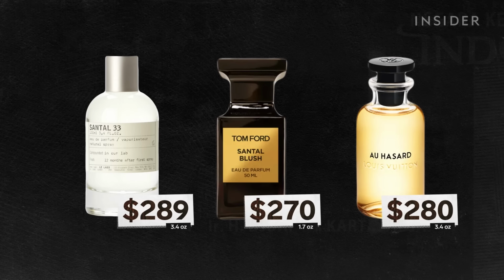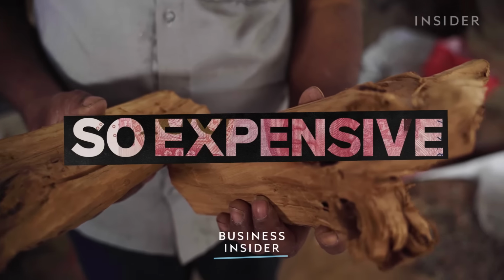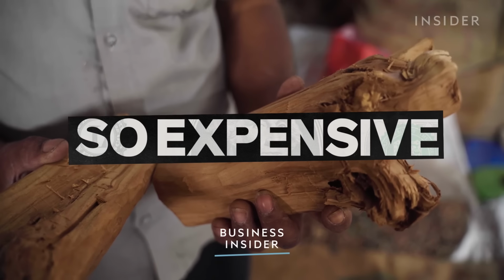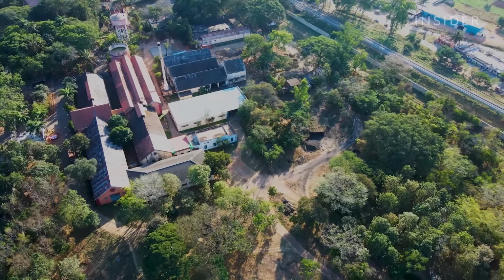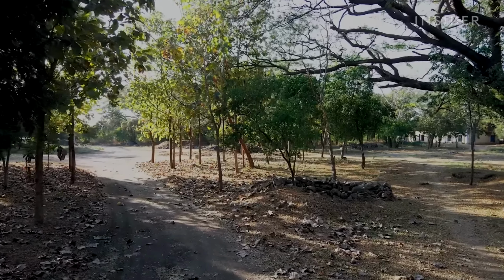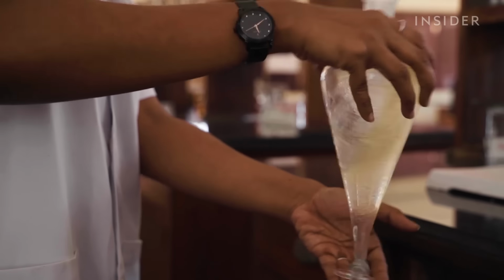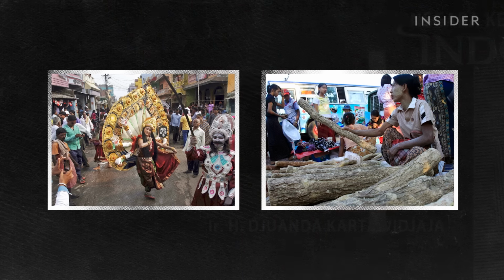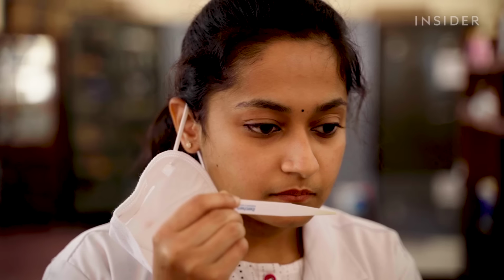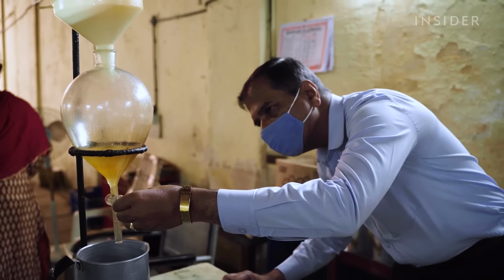So what makes sandalwood's aroma so special? And is that why the wood is so expensive? Native to South India, Santalum album, or Indian sandalwood, was used for hundreds of years before becoming a go-to scent for expensive perfumes. It's also been used for wood carvings and medicine, and it's even considered a sacred tree in several religions. Once distilled, sandalwood's sweet, woodsy aroma retains its scent for decades.